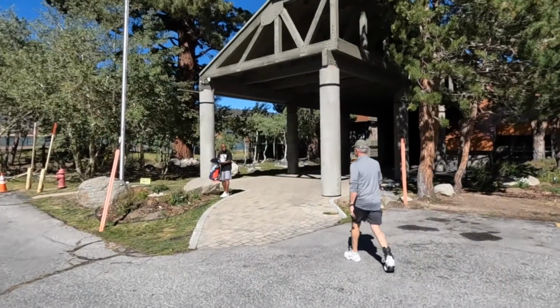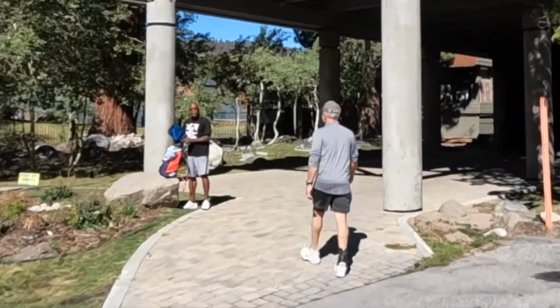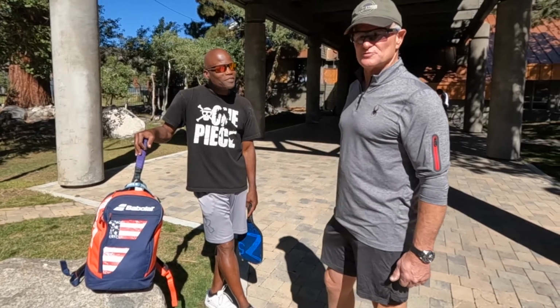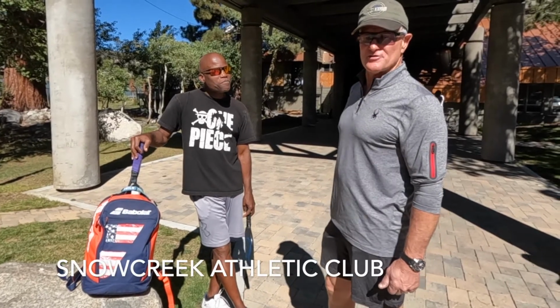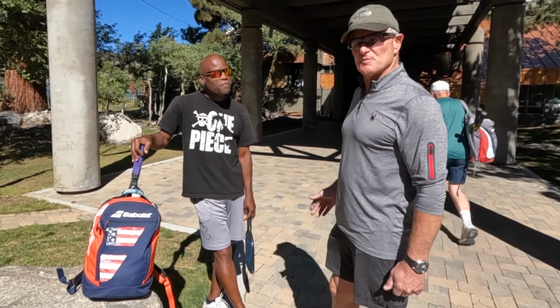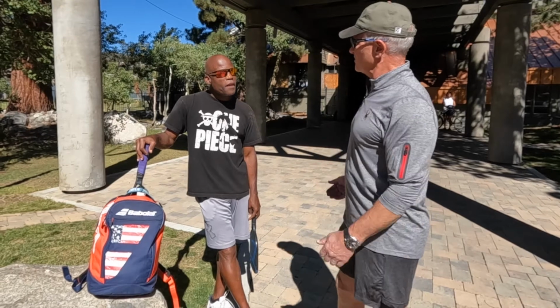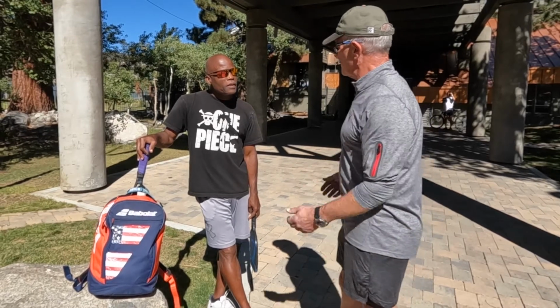Pickleball all done. Oh, well, nobody really came. Dave here with Travels Active. I'm out here with Manus, who is one of the members at the Snowcreek Health Club, and he's a pickleball player here. Why don't you tell us a little bit about how the club works, as far as the pickleball club and the players?